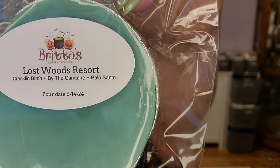This next one is Lost Woods Resort. This one, yeah. I am getting, oh, this is crackling birch. Okay, I thought this was a tree. Well, crackling birch is kind of a tree, but not a tree. I don't know. I like birch. So vanilla birch is amazing. Crackling birch is really good. So Lost Woods is crackling birch, By the Campfire, and Palo Santo.